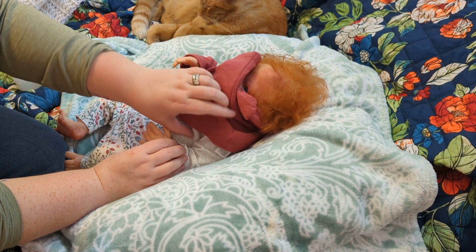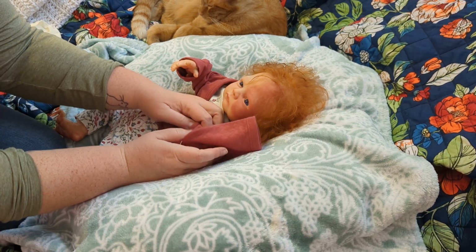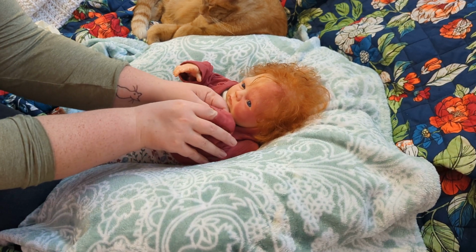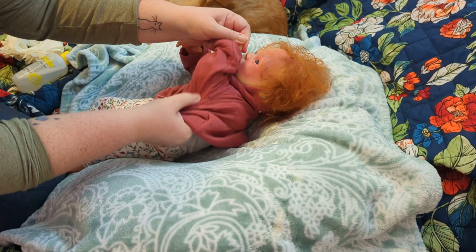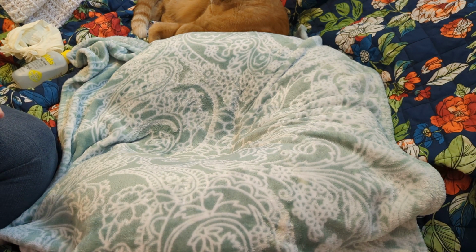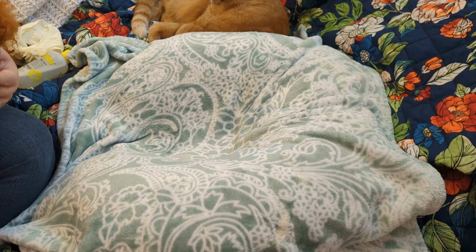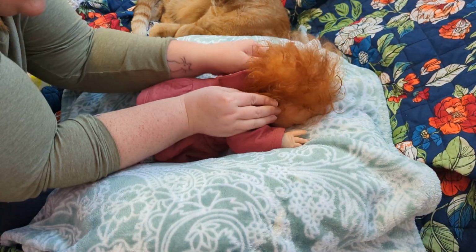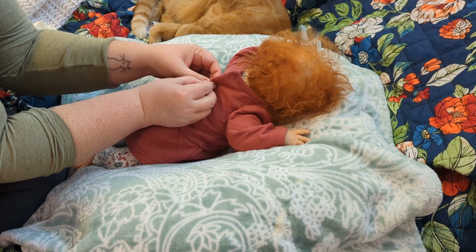Okay, let's get your other arm through, shall we? Get your other arm through here. Say, Mommy, you're taking too long. Your video's gonna be too long, Mom. Okay. All right, she's gonna disappear for a second. Just going to straighten her little tunic here. And then I'm gonna give her some tummy time. Turn her head so I can face her that way. That way you can see how adorable her hair is.